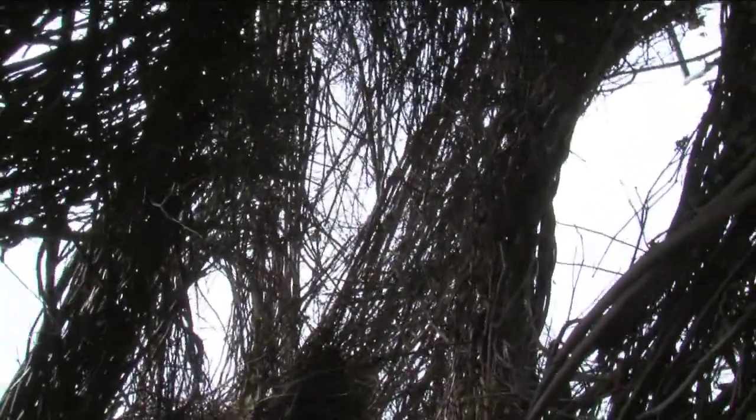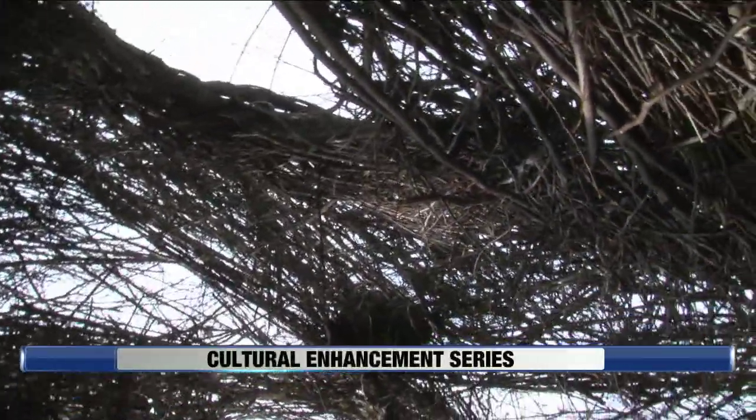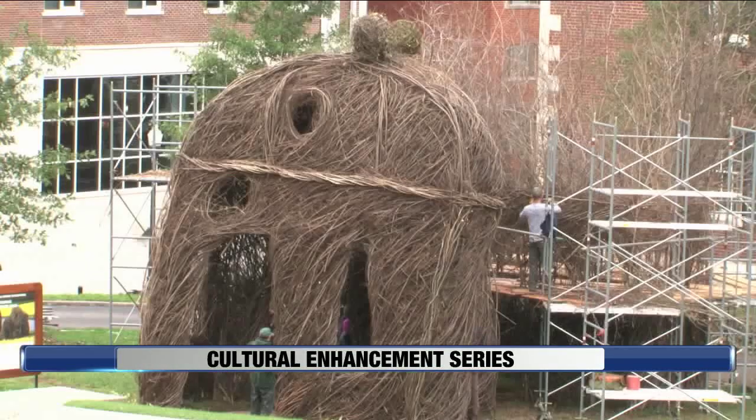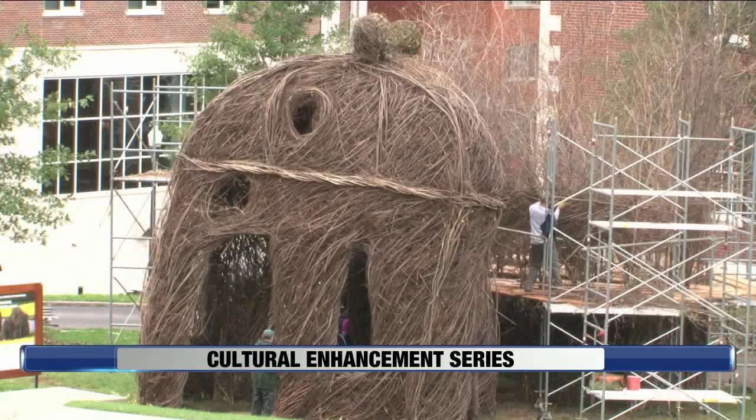It is amazing when you get in there. It's almost kind of whimsical. It reminds me of like fairies. Junior Caitlin Hauser is describing this wooden exhibit located in the heart of campus.